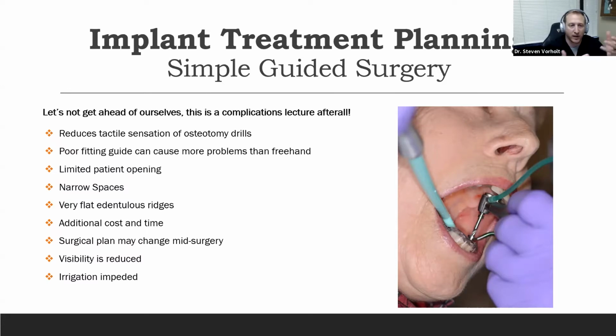Case in point, if you were to accidentally grab the longer drill, maybe your staff member put it back in the wrong place in the guided kit, and you grabbed the 21 millimeters instead of the 17, and you were just in the groove and used to it, and you didn't notice there's a little bit more tightness in the guide. You thought, I'll just drill right through it, and now we're in the sinus or under the lingual plate or something like that. So reduction of tactile sensation is a real concern with guided surgery.